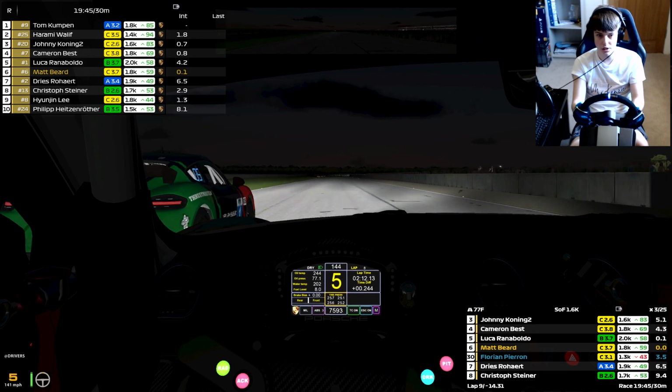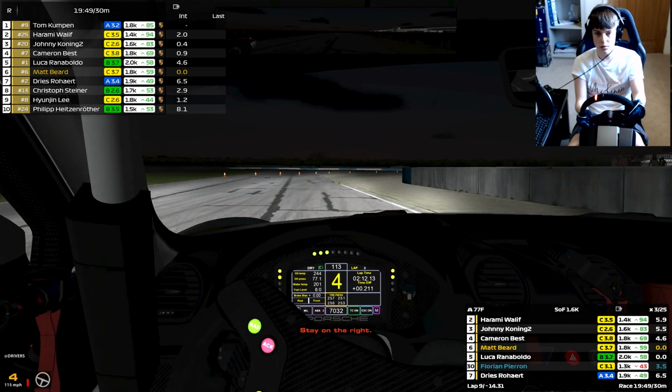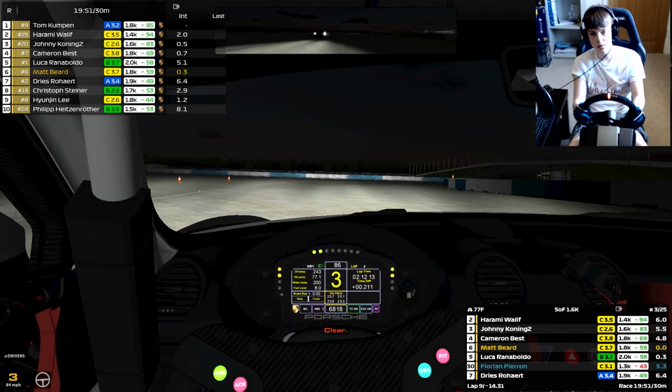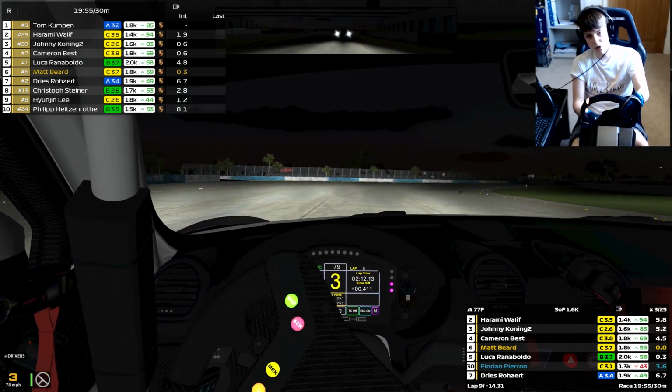Have a look to the inside. Come on. On your left. Still there. Clear left. Make sure we get it parked on the apex so we can't go for a switchback.